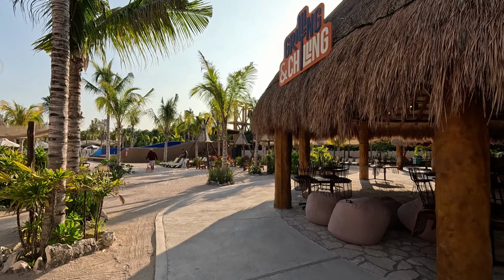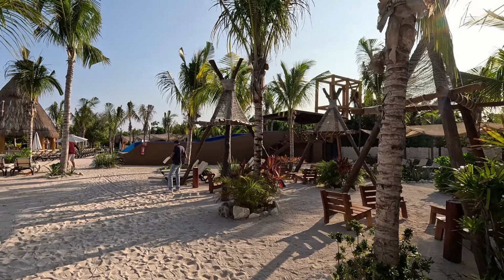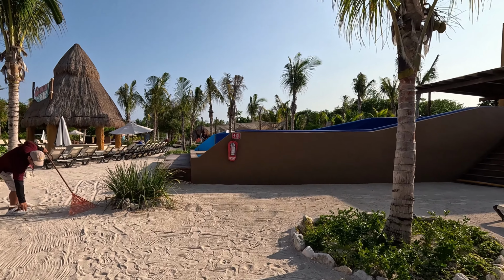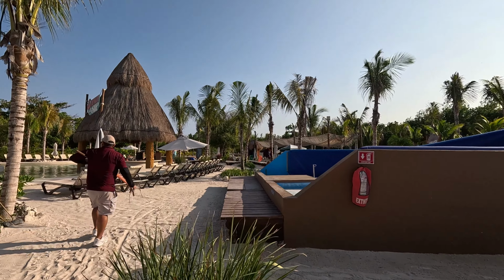I'll walk around the side here. Another bar back there, the Mojito Bar. And we'll take you down the side here towards the swim and sip. I don't want to walk on his newly raked sand there, so I'll try and stay where other people have walked. And back here is where you're going to find the FlowRider. So if you're hoping to do flow riding at the port, this is where you'll find it.